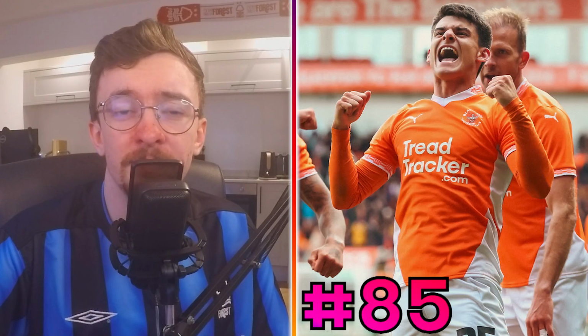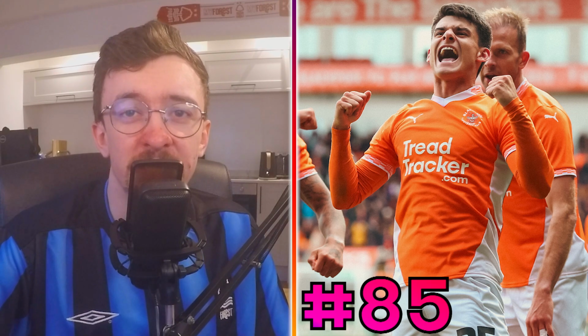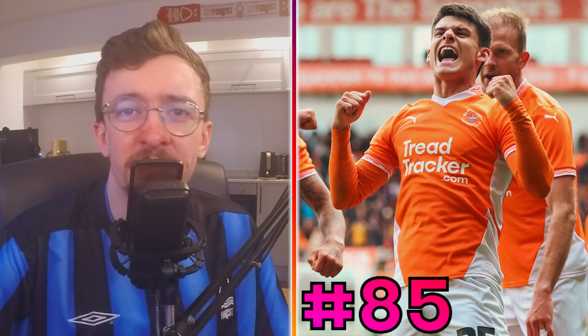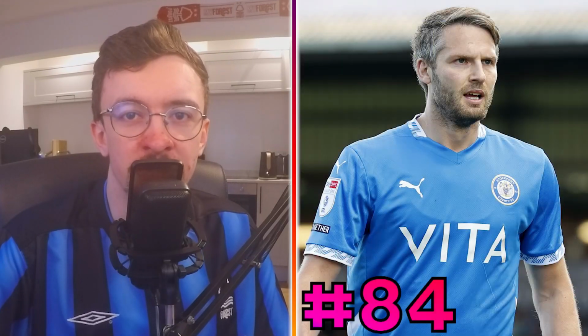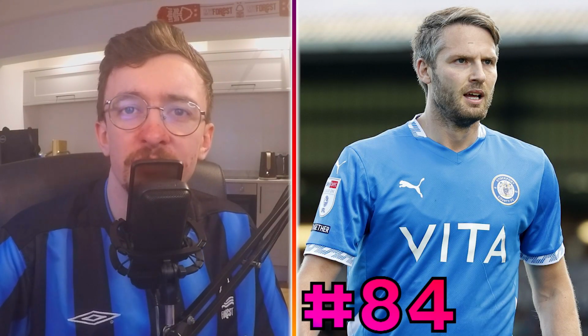Another Puma template, this time for the tangerines. And much like the previous shirt, it is very plain, save for some design on the cuffs and the collar. And again, much like previous shirts, it doesn't look like there's anything specific behind the design. You can't really go wrong with tangerine and white though, so it's a little bit higher. And then in 84th place, I've got Stockport County. Stockport are back in League 1 after over a decade and have marked their return with a Puma template. Getting some deja vu here.